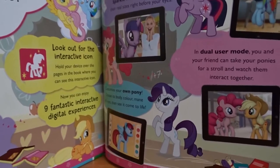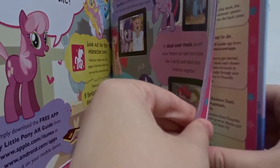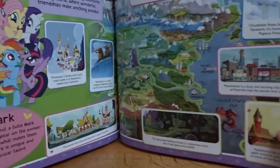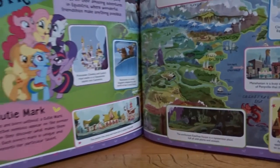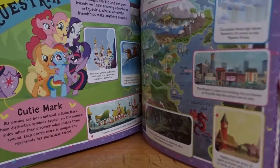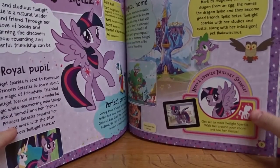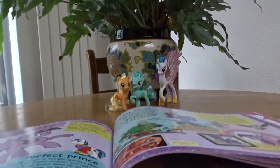Indeed. There's also a multiplayer mode and dual user mode. And a nice map of Equestria. So, yeah, there's also lots of information here. Oh, a pony we can scan. So let's give it a try.